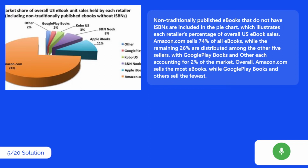with Google Play Books and other each accounting for 2% of the market. Overall, Amazon.com sells the most ebooks, while Google Play Books and others sell the fewest.